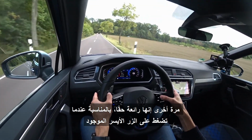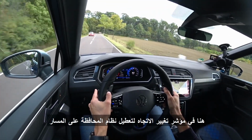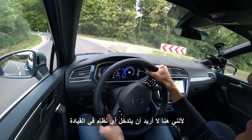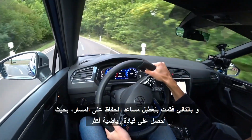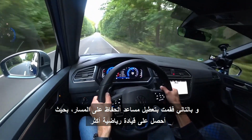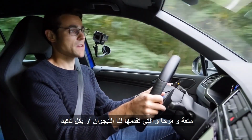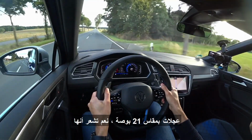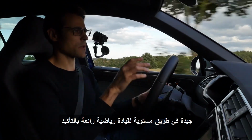By the way, lane assist: when you hit the left index finger column indicator here and then press once, okay, then lane assist off, because here I don't want anything to interfere with me, so I put the lane assist off, then I can have even more pure driving fun, and definitely the Tiguan R is delivering. 21-inch wheels, yes, you do feel them, when the road is uneven.